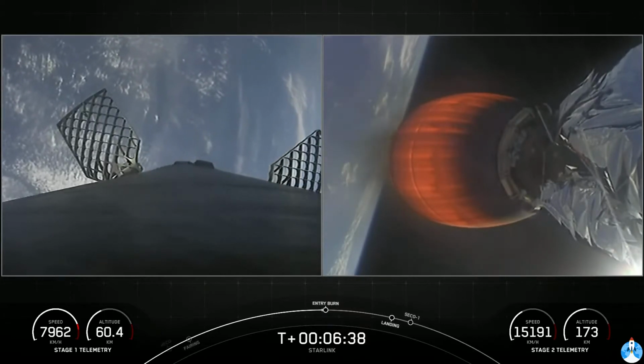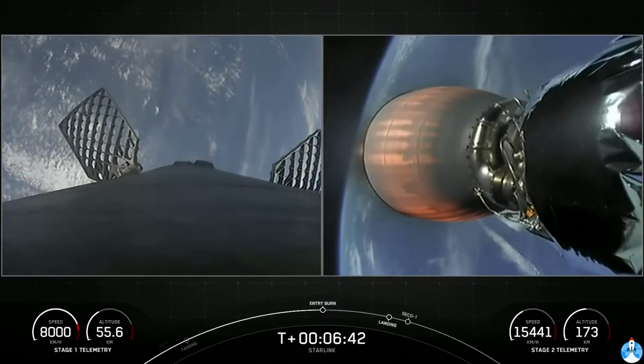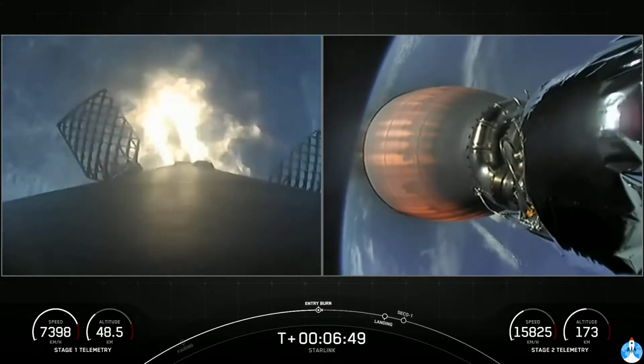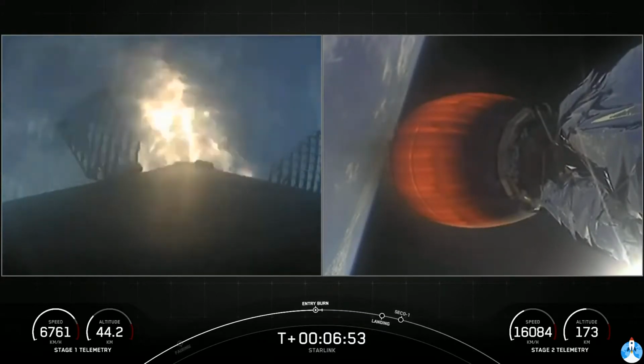Stage 1 flight termination system has safed. Stage 1 entry burn startup. You can see the plume of the Merlin 1D engines getting pushed back from how fast the stage is moving, rapidly decelerating.